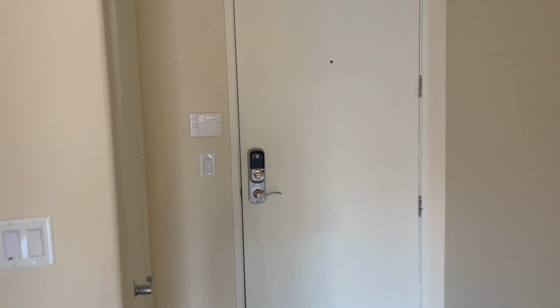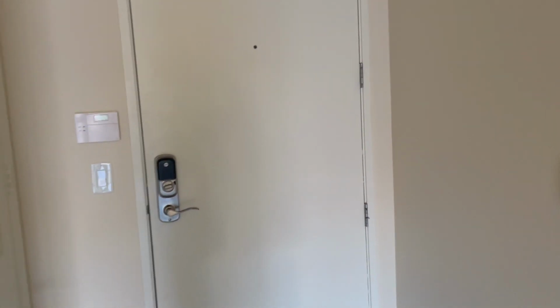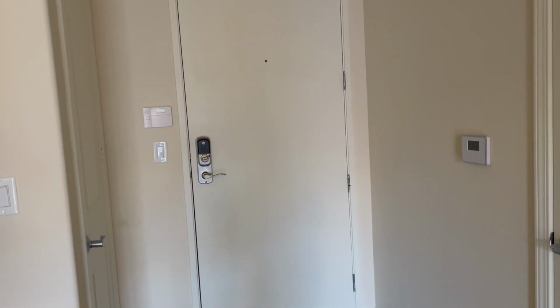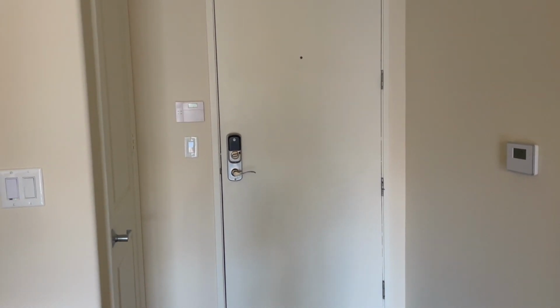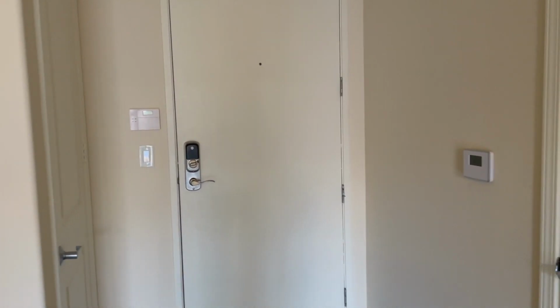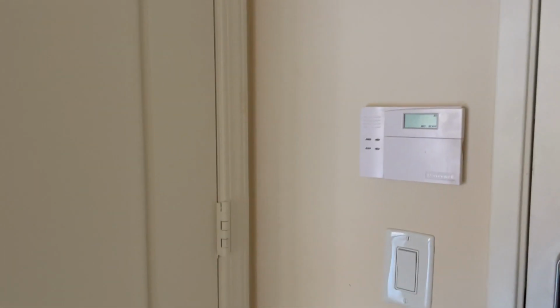So I'll give you guys a little tour real quick. All right, so when you first walk in, obviously is a front door, not that appealing. The outside is actually really nice. It reminds me of an old school hotel kind of vibe. I'll show you guys when I leave because I need to go downstairs to get a box that I have in my car. But yeah, you come in and then this is just a coat closet right here. So that just looks like that.